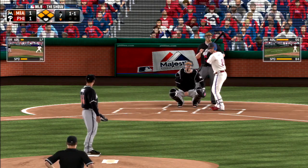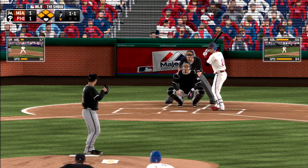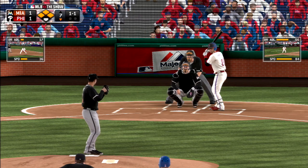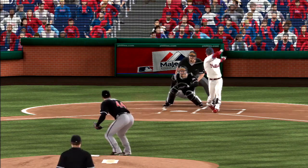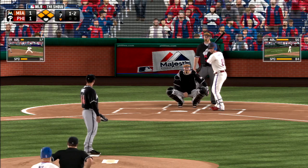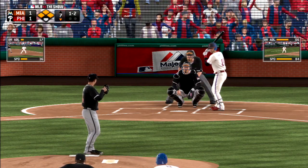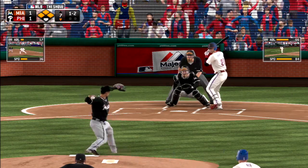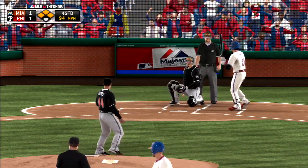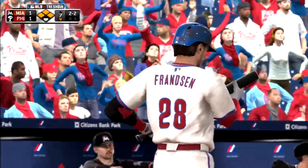This one will be foul back in among the fans. I had him guessing that time as he's barely able to foul it away. Tight spot, bases loaded, nobody out. And that misses, 2-2. 94 on the outer edge. Can't help but take that.